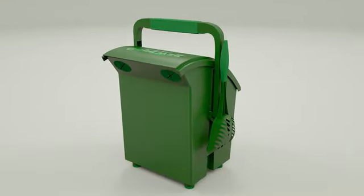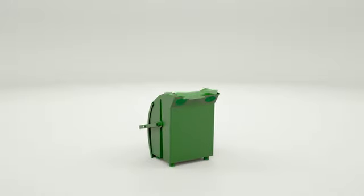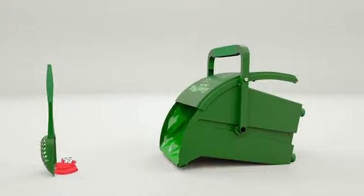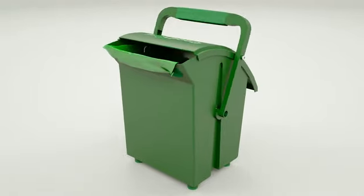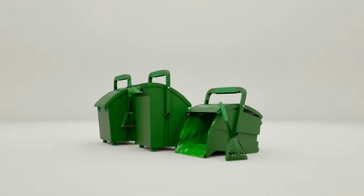PooPail makes life easy. It even comes with its own bags. Simply place the bag inside the pail, detach the pail's magnetically attached scoop, target the fresh surprise, flick your wrist, and boom! Surprise captured. PooPail uses gravity and movement to automatically open and close its lid without you worrying about it.